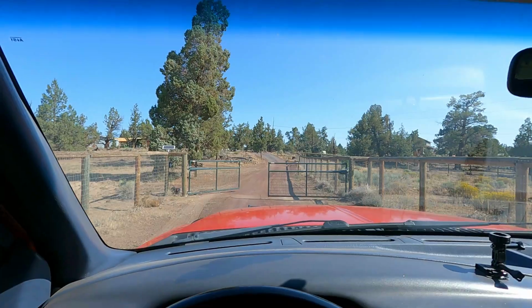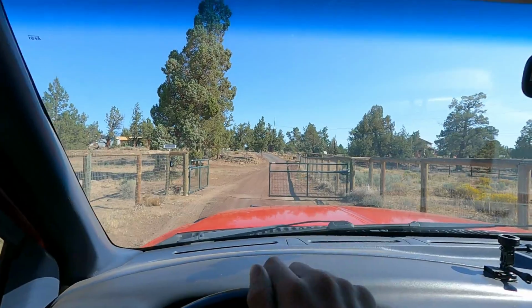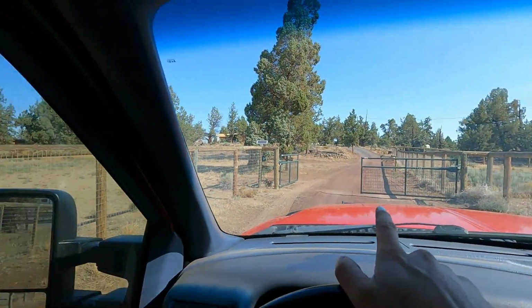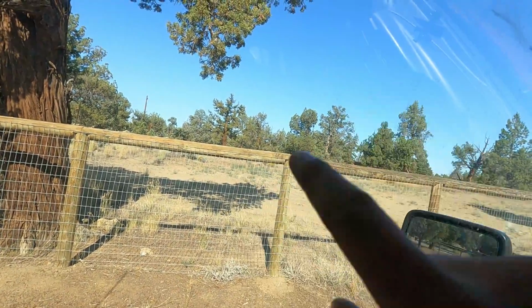I gotta say, I'm super not happy about this. After all these years, I finally spent $1,000 and spent the time to set up a fancy automatic gate where I can just push a button, and then it lasted 2 weeks, and then lightning struck right there and lit that tree on fire. Well, the tree's not even there anymore, I had to cut it down.